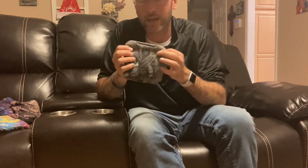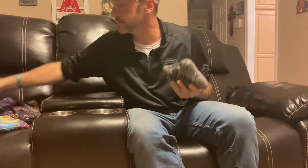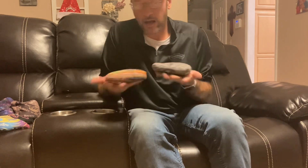My number 3, which very well could be my number 1 soon. This is the Wreck-It Ninja Smoke. Love the graphics, by the way. This bag is the exact same materials as the Pro Sniper. 9.5 on the fast side, 5.5 on the slow.